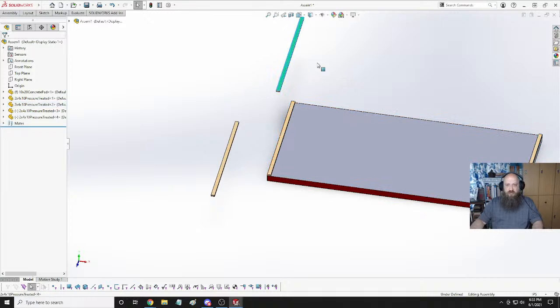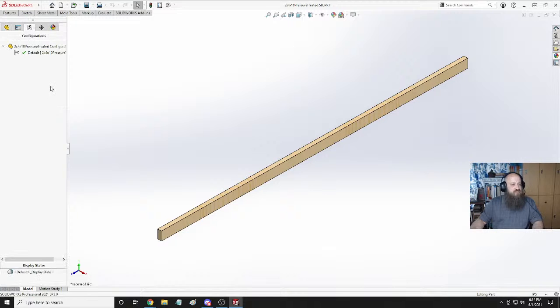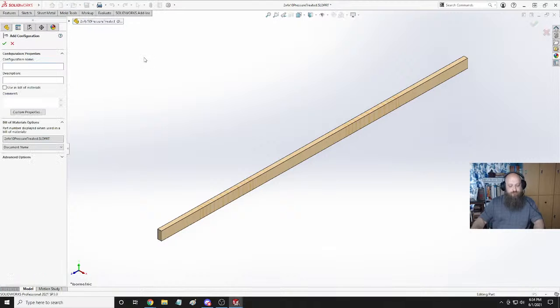So what I'm going to do is open this part, and we're going to go to my configurations tab, and I'm going to add a configuration, and this is going to be a 2x10 by 9 foot 3 inches, because I need 7 inches removed. No, I only need 3 inches removed because I'm using 2 pieces. So this will be 9 foot 9 inches, basically 9.75 feet. And we'll do it that way. Keep everything, and I will mark that to be used in the bill of materials.